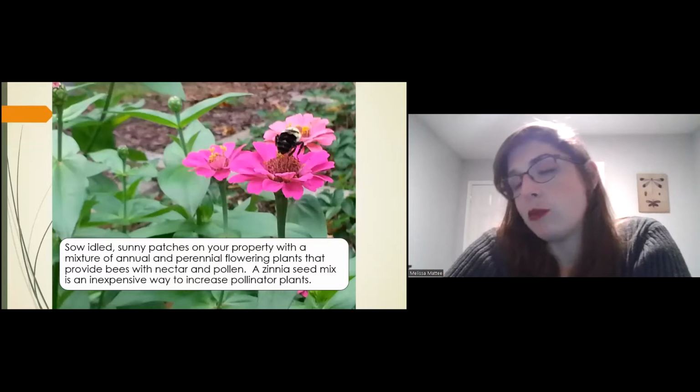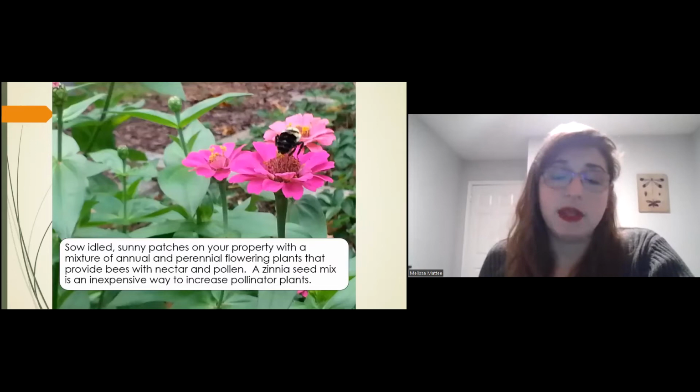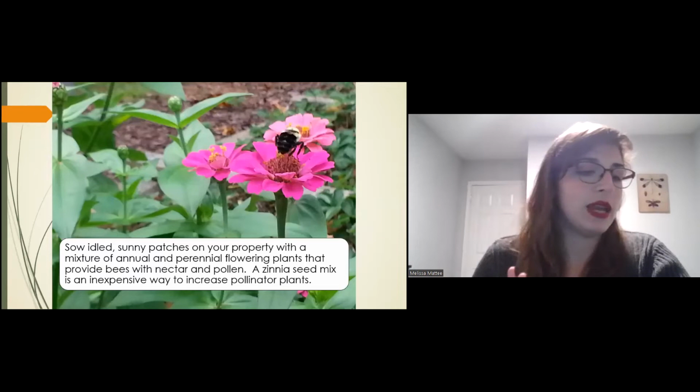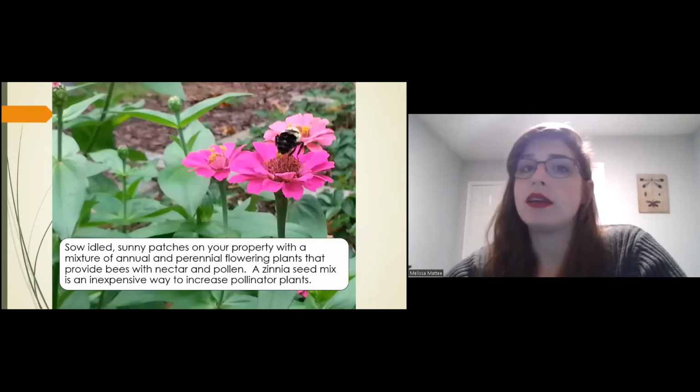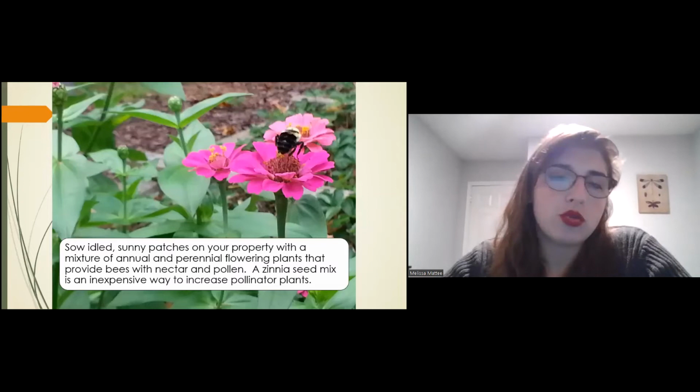So we always get the question, well, should I plant native plants or not? The important thing is to plant pollinator plants. You want your plants to be blooming year round, ideally from now all the way until the first freeze. That includes everything from rhododendrons, to azaleas, camellias, to things pictured here like zinnia. Of course, not all of those are native, but they're still great for bees.